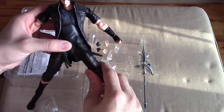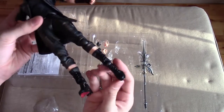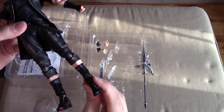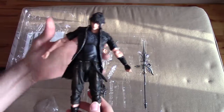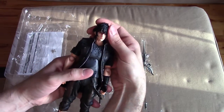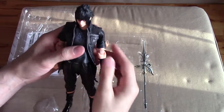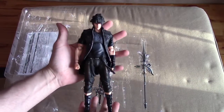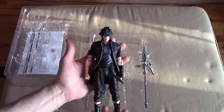I'm assuming just minimal articulation there, but he does have ankle rockers, which is nice, although they only go up and down, they don't go left and right. Oh no, he does turn the feet, that's good. And I'm assuming the neck, yeah, his head can move all over the place. Very cool. This is a nice posable figure. You could get him to do some pretty cool stuff.